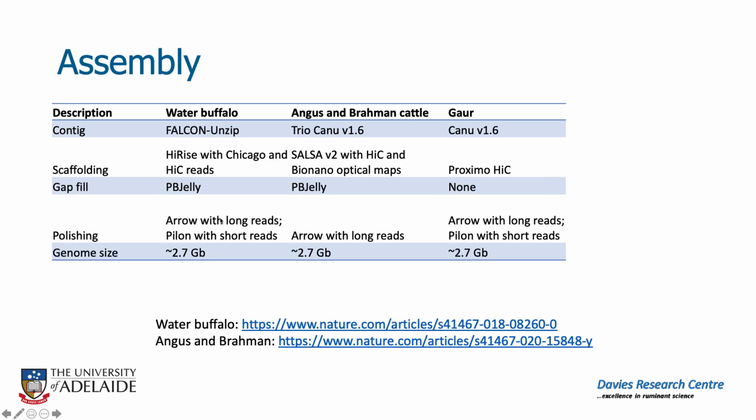For assembly, we have used a few types of assembler technologies. For the water buffalo, we have used the FALCON-Unzip. For Angus and Brahman cattle, we have used the trio binning assembly strategy with Canu, and the gaur is just the normal Canu.